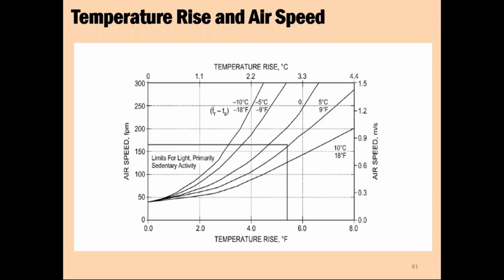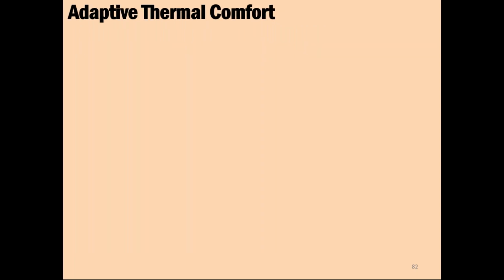The limits for light, primarily very sedentary activity like office activity, your temperature rise should be not more than 6 degrees Fahrenheit with an air speed of around 160 feet per minute, and average air speed in meters per second could be in the range of 0.9, again 2 degrees centigrade.